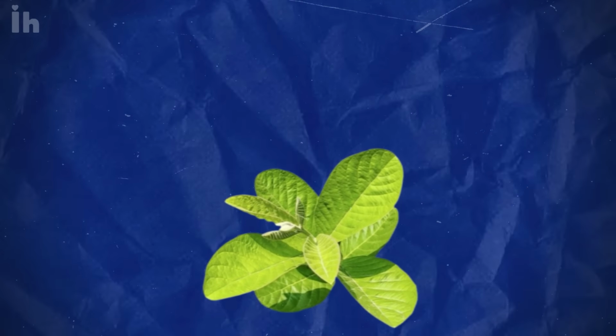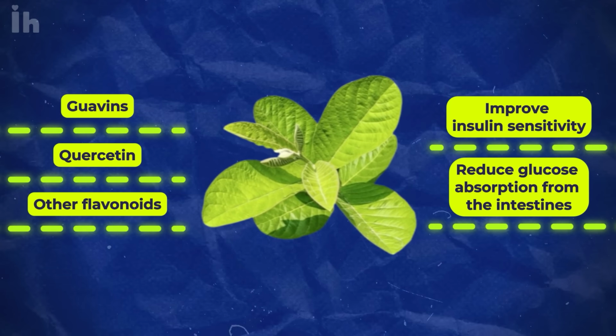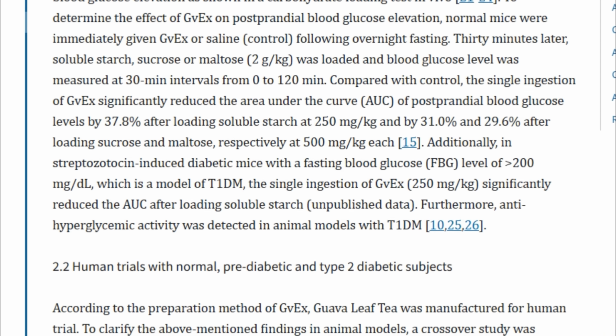The key compounds include guavins, quercetin, and other flavonoids that improve insulin sensitivity and reduce glucose absorption from the intestines. Studies show that guava leaf extract might be beneficial for managing blood sugar levels.